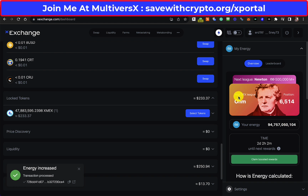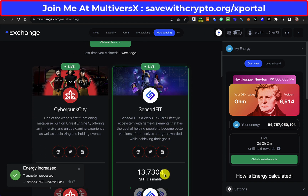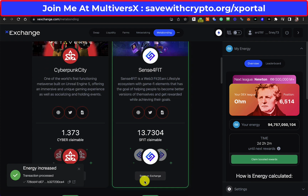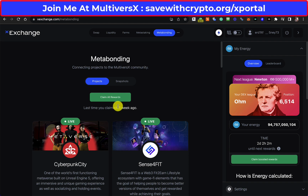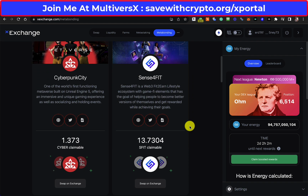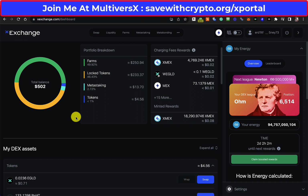What that means is that when I go to the meta bonding here, I'll see the rewards a little bit more than they were before. I'm not actually going to do the meta bonding claim today. I'm going to wait till tomorrow, because meta bonding is available on Thursday mornings at around 8 UTC. So I hope that clarifies things a little.